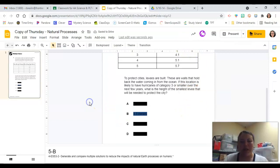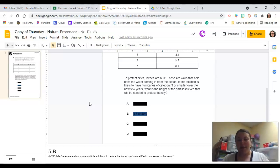I'm going to highlight it blue since it's a storm surge. You go ahead and turn this in, and we'll get started with our science experiment.